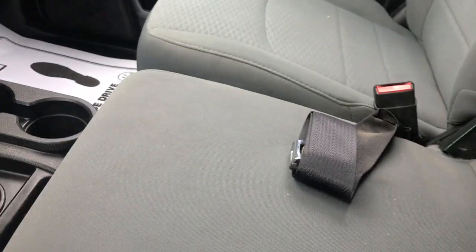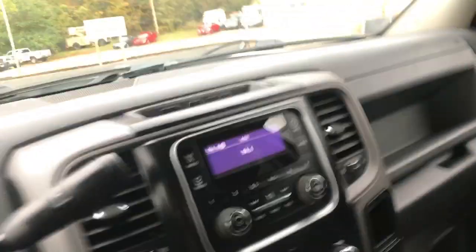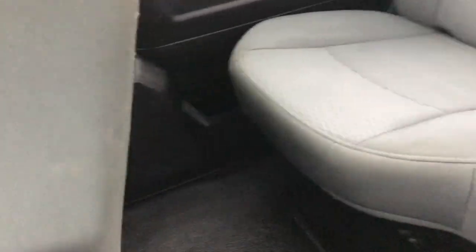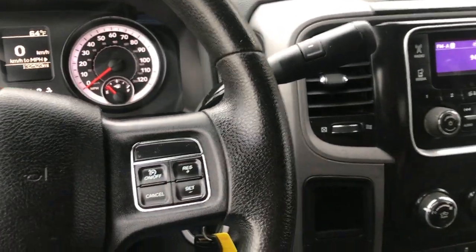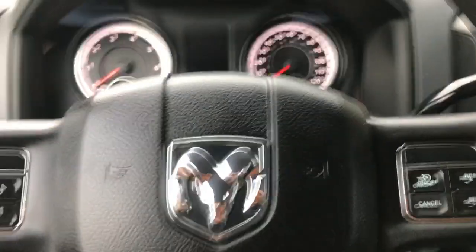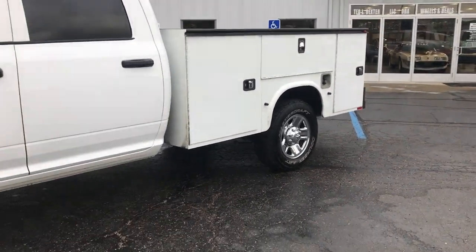This does fold up, and I'll pan around here, show you there is all kinds of leg room back here, if you can see this. Couple cup holders here. But just wanted to take a minute and show you the Ram that we just got in. I'll go ahead and turn this thing off, hop outside. But overall, I'd say this truck appears to be worthy of taking a second look at.